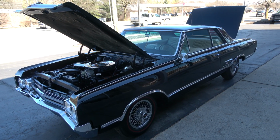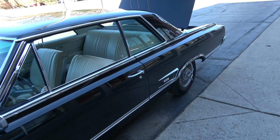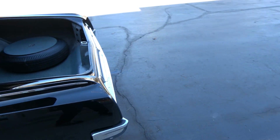Today, guys, going to take a look at a gorgeous 1965 Oldsmobile 442. Great car, guys. Bought this down in South Carolina. Older gentleman that's had it.